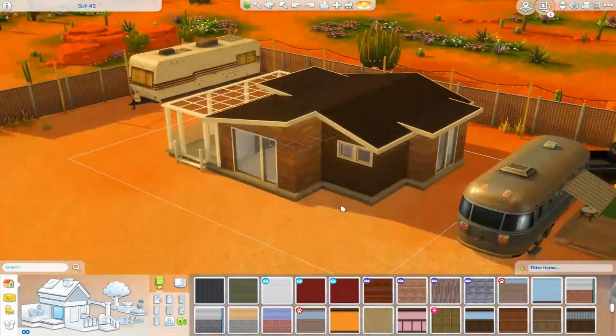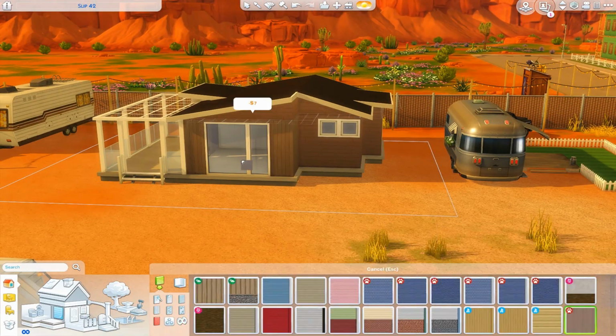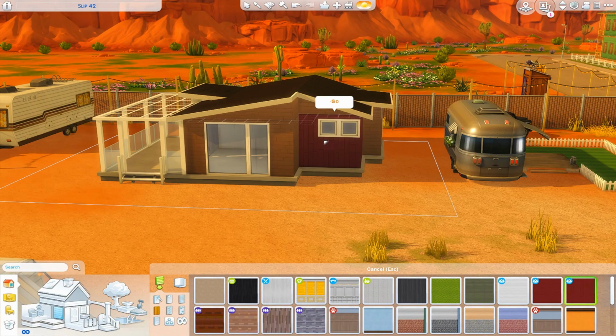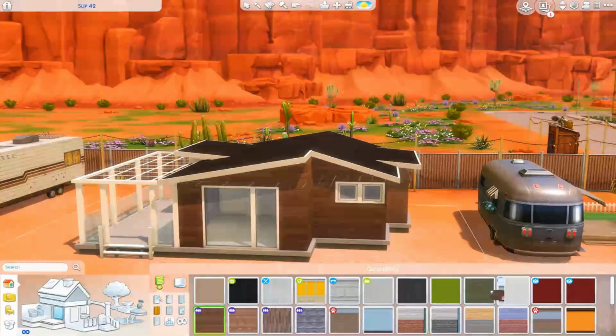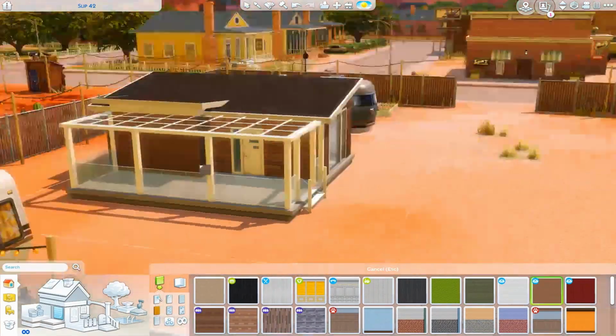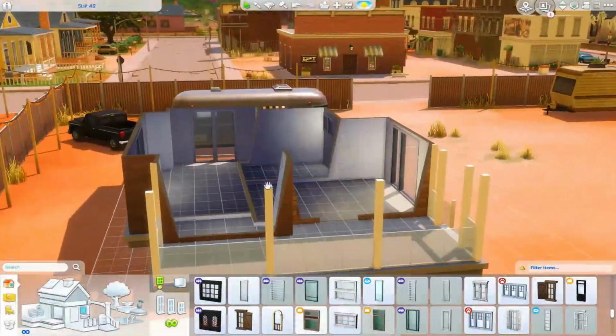Those sofas from Seasons are so pretty, but what's up with the color swatches? They're all ugly. I know. Apart from the purple ones, but realistically, I don't know any person that has a purple couch at home. Right. No one has as many colors as you can have in The Sims. Yeah, exactly.